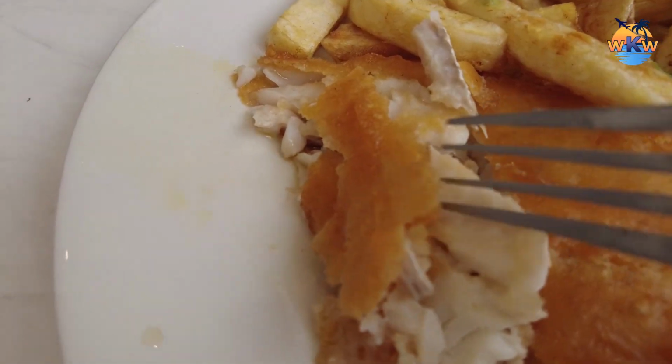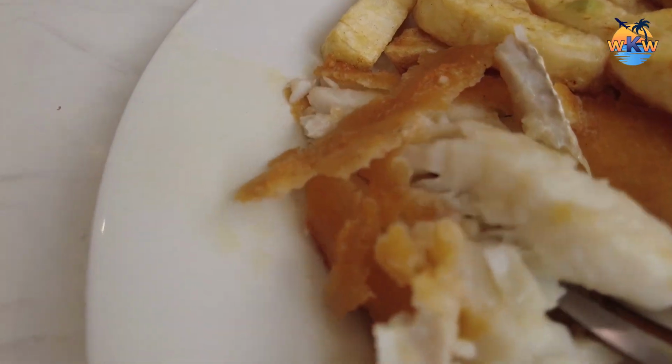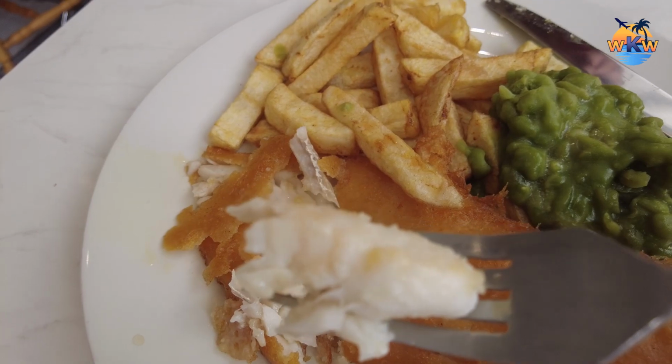I've already tried the batter. The batter is really crispy. And I don't know if you can see that cod on the fork. The batter is very crispy. Unfortunately, I love vinegar and I've smothered it in vinegar, but it is a crispy batter and a flaky fish. Very tasty.